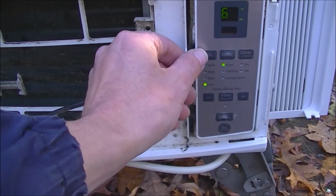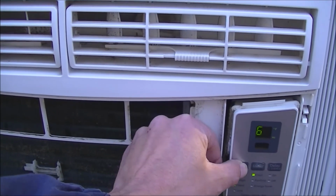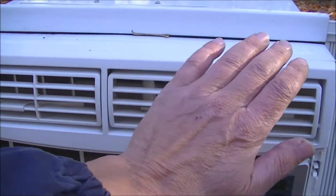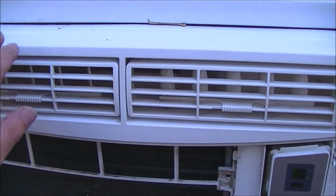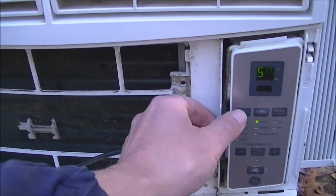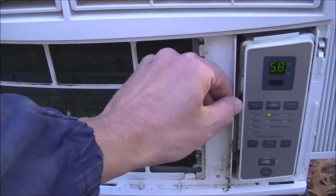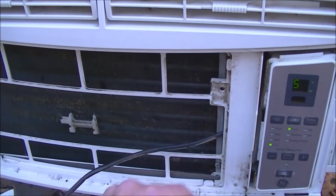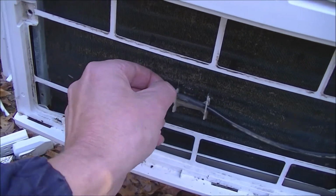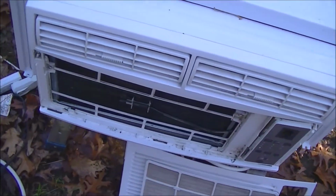Right, there's low fan, medium, high. The air's really cold coming out of this. It definitely works. Alright, so yeah, I would have bet money that it would not have worked, but it does. So there you go. I guess once in a while you get lucky with these. So yeah, it definitely works.